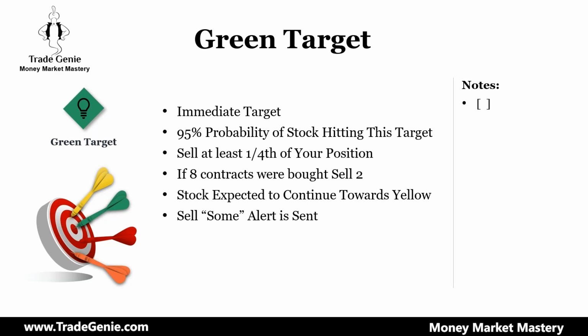I cannot just set my target at the exact resistance point where I saw the high was made and then the stock reversed. So I need to lower it somewhat. My target will go to 104. So now I know my target is 104, and my percentage gain will not be 30%. It could be 25%.